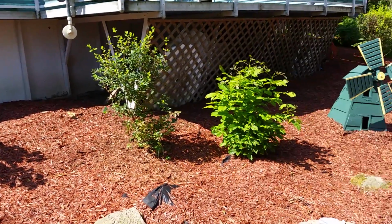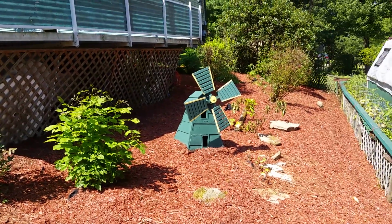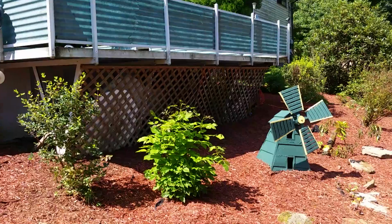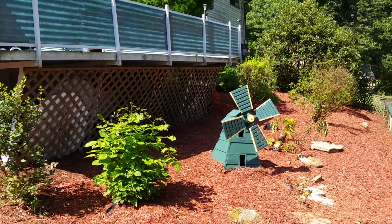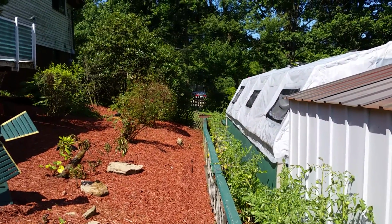So what I did was I used about 10 rolls of landscaping fabric and probably about 30, 40 bags of the red mulch, because I like the red. The red makes a nice touch against the green. And so that's been completed. And you can see all along here, I still have some repairs to do on the fence. I have something in mind for that.